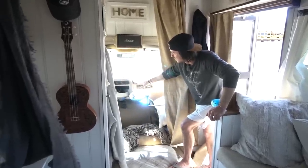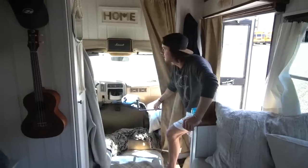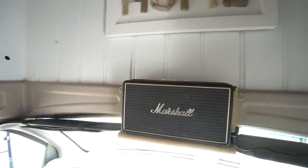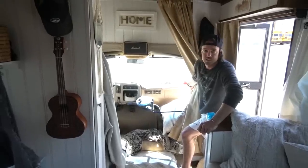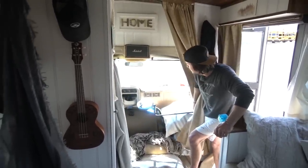Ripped out the radio. Wanted more storage there just for some quick stuff, like my little camera that I can pull out. Threw in the Marshall speaker. This thing works great. Little inverter that charges it. I can turn that on whenever. So I get like 10 hours out of the speaker each charge.